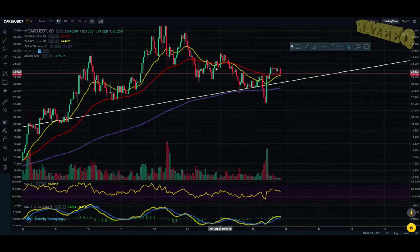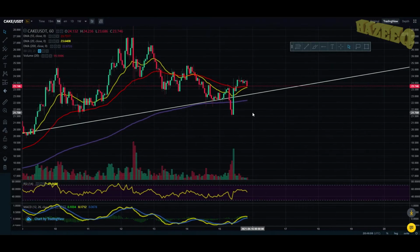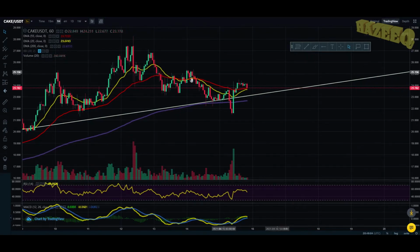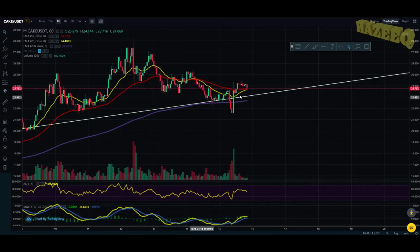Today we are taking a look at Cake and SRK. I haven't taken a look at these two coins in a while, and that's exactly what we're going to do now. So we are on the Cake chart, and we are on the 1 hour chart. I don't usually take a look at this, but the 1 hour chart is for more short-term trading, I would say, but it is still good to sometimes zoom in.